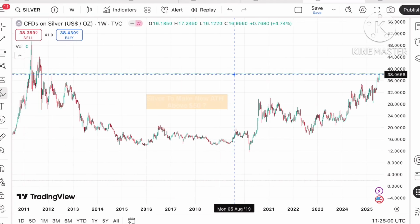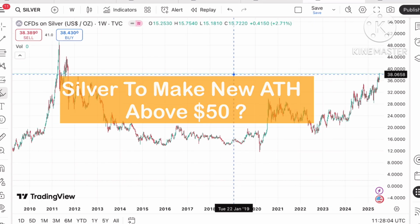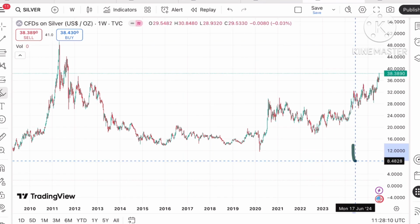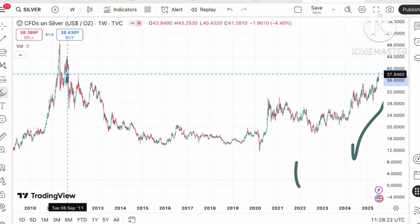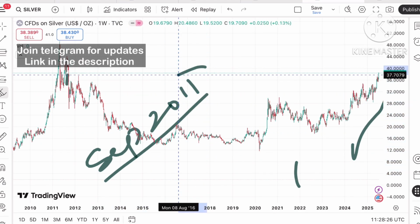So today in this video I'll explain how the price of silver has moved in the last week and how the price of silver can move in the next week. If you look at the chart of silver, silver price is already above a level of around $38, now currently trading at around $38.3. If you look at this particular trend, chances are high that an upside movement can be seen because this level we have seen in September of 2011.